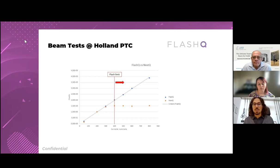They already have the NextQ there, and we tested the integral chamber of the NextQ and FlashQ. And basically, we saw that NextQ saturates at around 300 nanoamps nominal beam current in the machine, while FlashQ could be linear until 800 nanoamps in the machine. That's around 380 nanoamps at the target.